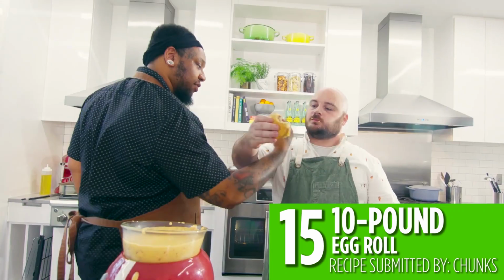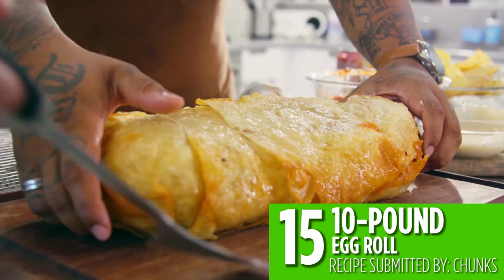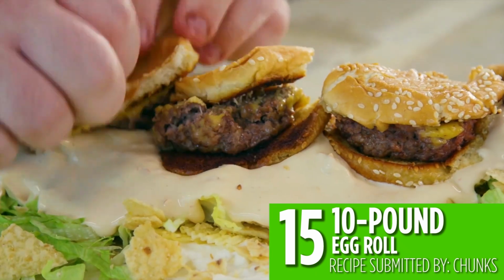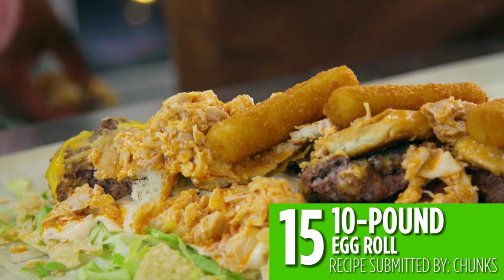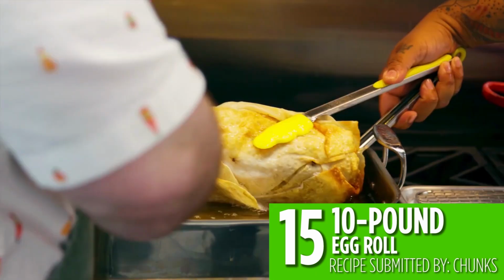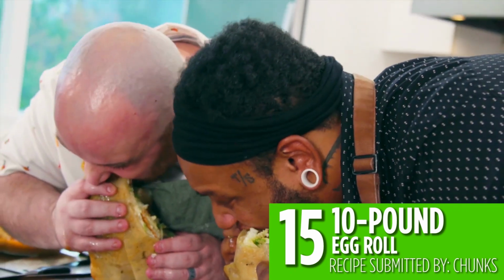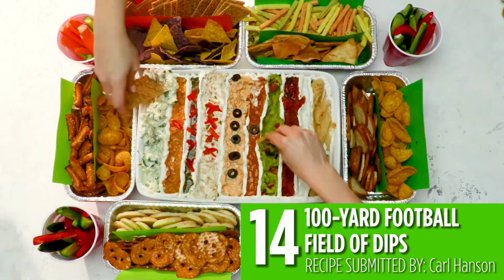Starting off with the most insane of game day dishes, this 10-pound tailgate egg roll. Chefs Addison and Corey stuffed all the football foods into a giant egg roll and deep fried it. It's got sliders, chips, queso, mozzarella sticks, everything you could ever want from the big game. Isn't that just insane?